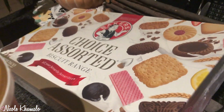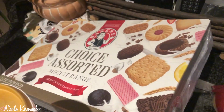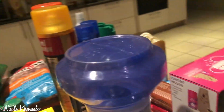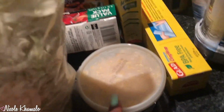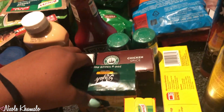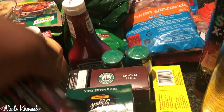And then obviously, it wouldn't be a grocery haul without choice assorted, so we got a pack of that. And then back this side, we got chopped garlic. We ran out of that, so that was tragic. We got cling wrap. We have aromats here, chicken spice. Those are peppers, curry.